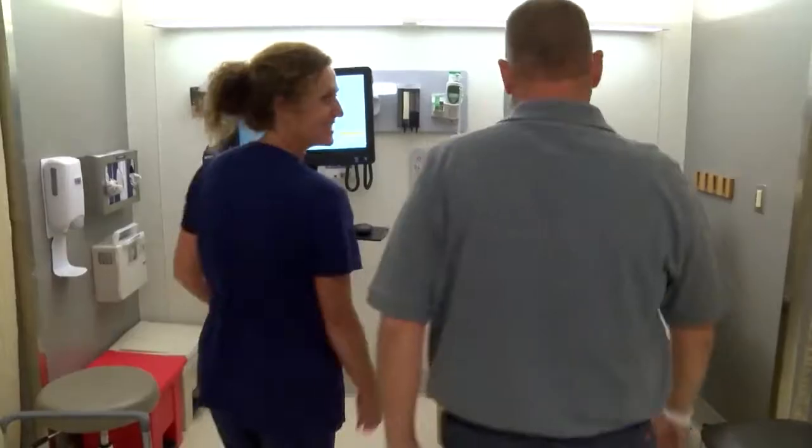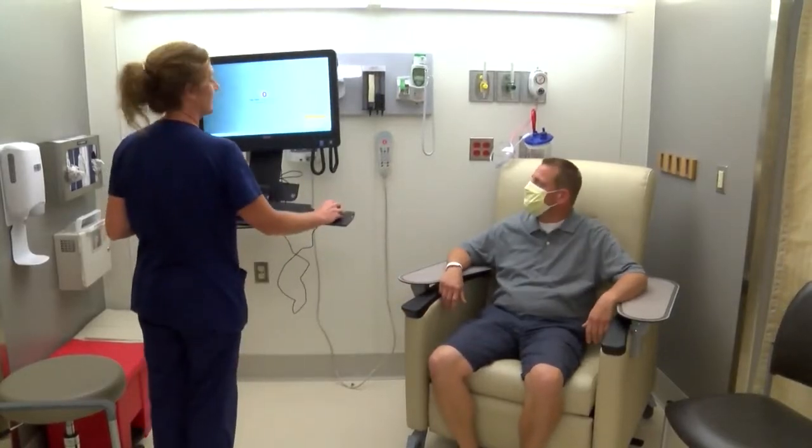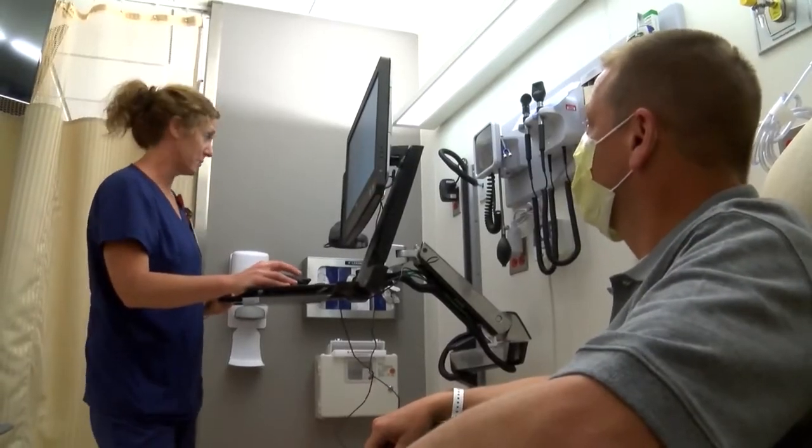We want to have a pre-identified guideline that spells out what we want to do for those patients so that there's no uncertainty when you arrive. Turndrup says this new field of emergency cancer medicine offers personalized care that other EDs are expected to adopt in the future. Knowing it's there, that I don't have to worry about picking up an extra germ.